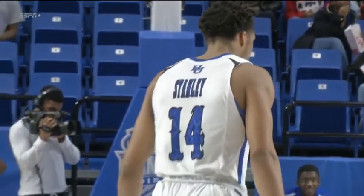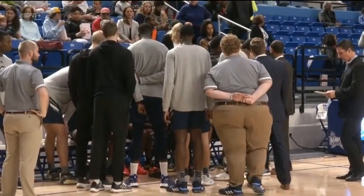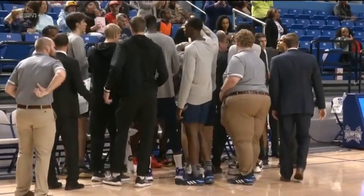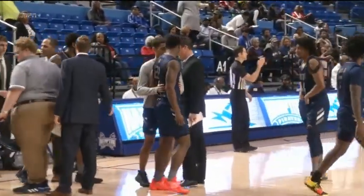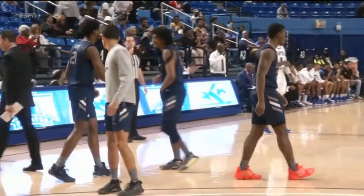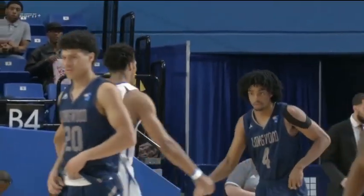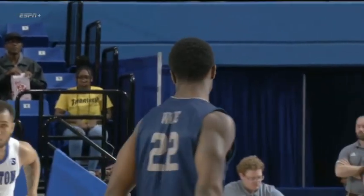Let's look at the starting lineups for both teams. First off with the Pirates, number 2, Jermaine Merrill Jr., number 3, Devon Warren, number 4, Greg Hextall, number 14, Ben Stanley, and number 15, Shaheem Anthony. And for the Lancers, you have Shaboody Phillips, number 3, number 4, Jalen Wilson, number 20, Jordan Cintron, number 21, Jashawn Smith, and number 22, Deshaun Wade.